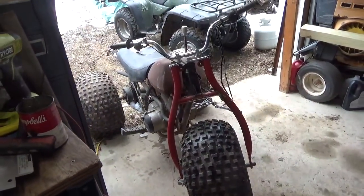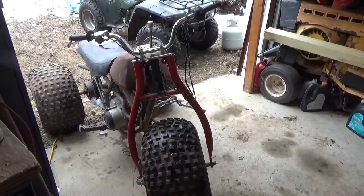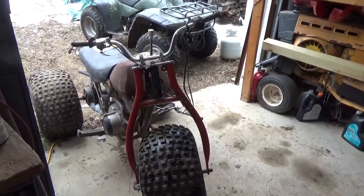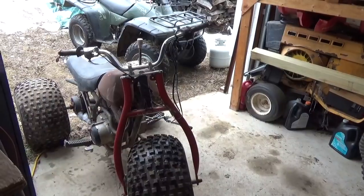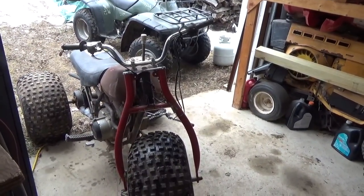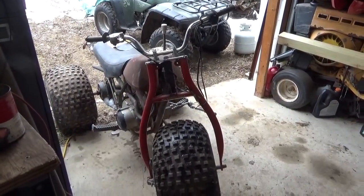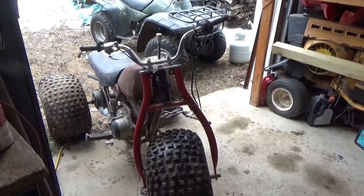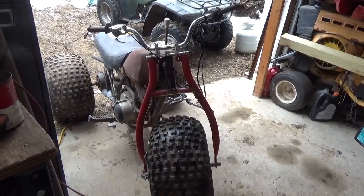Whenever I bring a quad, a trike, a motorcycle home, first of all I try to pay the parts price for it. And in this case, this is a $120 Craigslist 1982 ATC200. So the first thing I try to do is buy it for the parts price. And for this bike, $120 I would consider a very fair price for the parts.